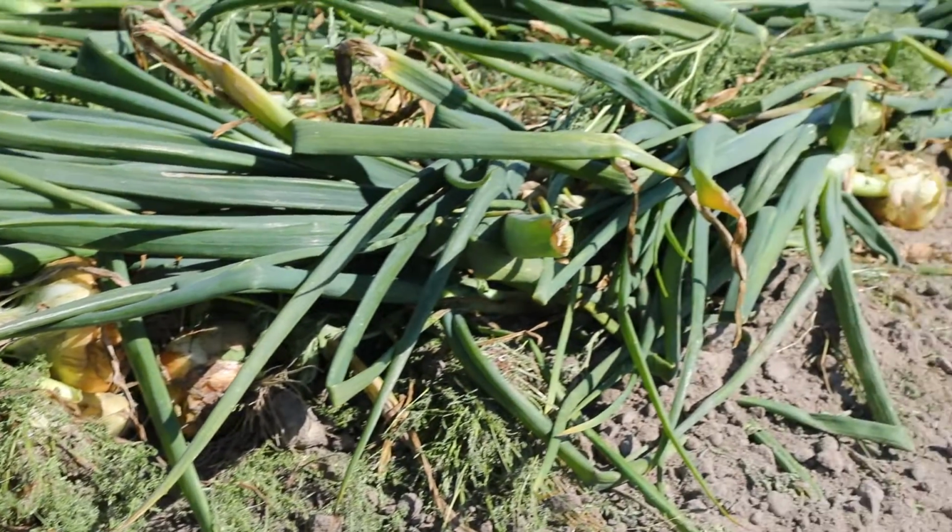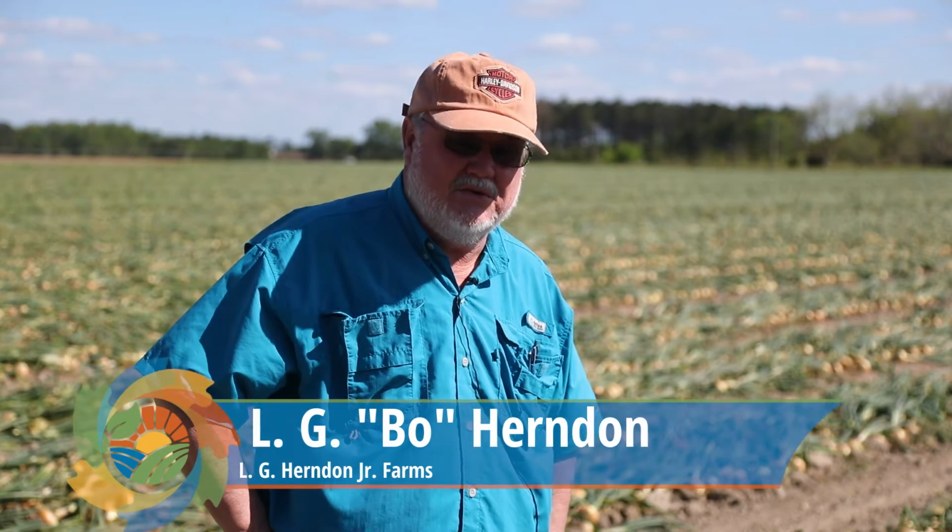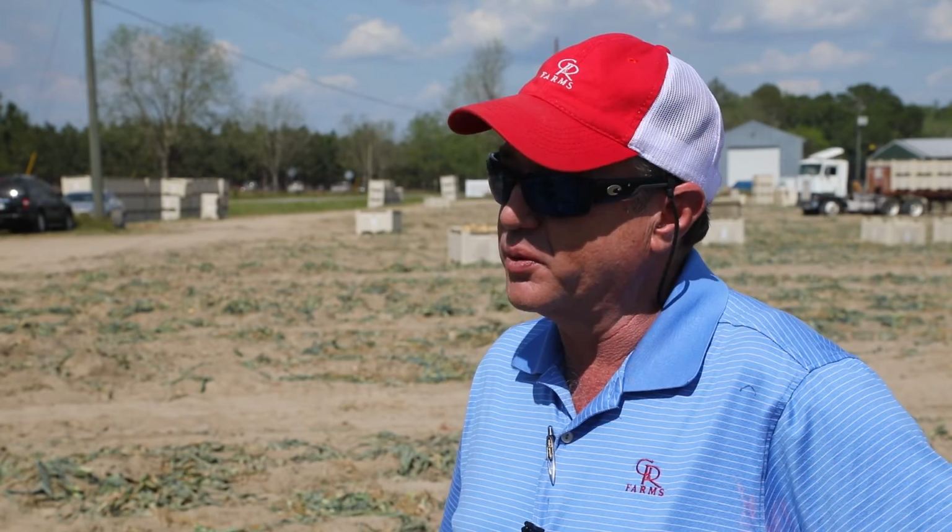These onions have got ready quicker than any field of onions I've ever seen or had as long as I've been growing onions, and I'm probably one of the oldest onion growers down here. And it's just going to be a different deal. We're going to have to get them out quick. We should be out of the fields and through by the 10th, 15th of May. From a retailer side of things, yeah, it's probably more favorable for them because we're starting a little earlier.